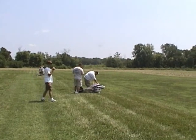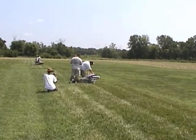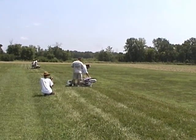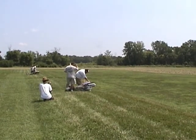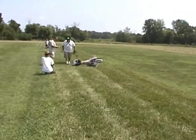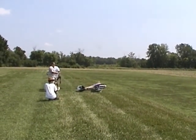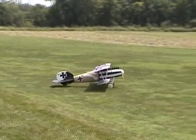Justis is getting ready to go up on that Albatros DVa, and Martin is from Columbus, Indiana. And this Albatros is scratch built. Has a Fuji 43 engine on it. Beautiful job. Newport 28 getting ready to go up. Another pretty plane. So enjoy the flight, guys. Good luck.